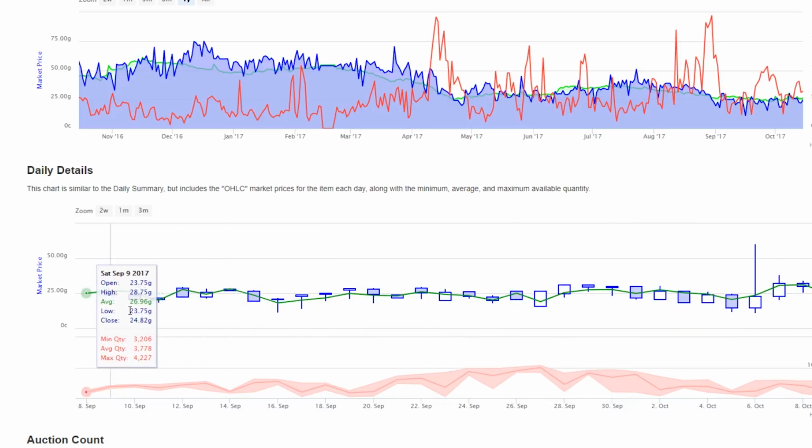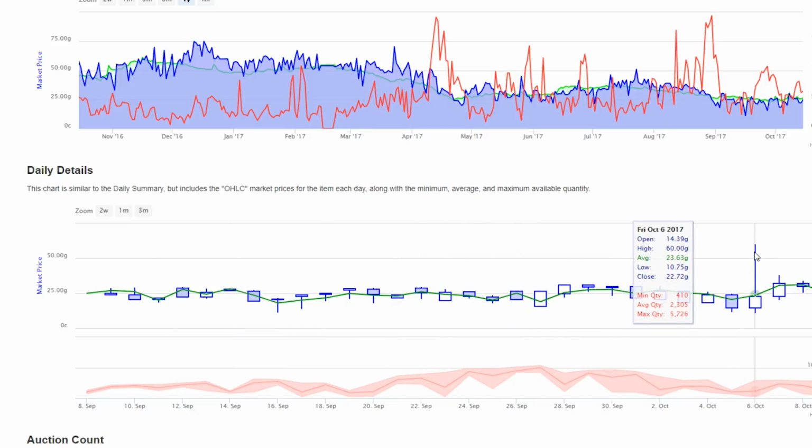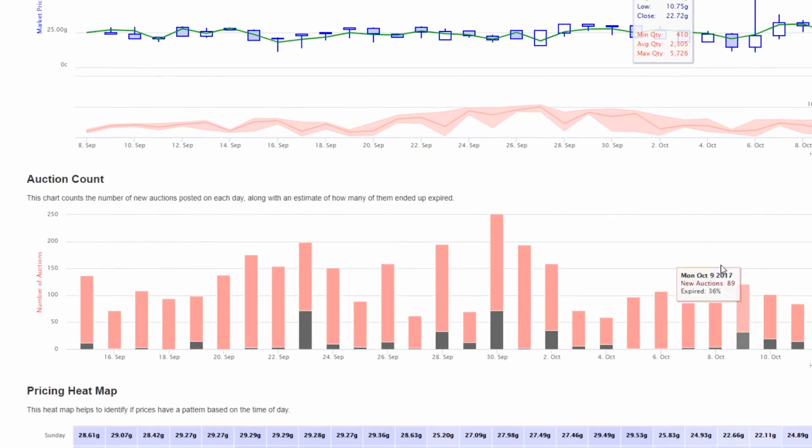Like here, generally people play nice with Fell Slate and they post in a range, but here something happened and someone just bought out the entire market all the way up to 60 gold. So maybe someone tried to enter the jewel crafting market and they just needed a ton of ore and they didn't care how much they paid for it. Maybe this is someone leveling their professions.